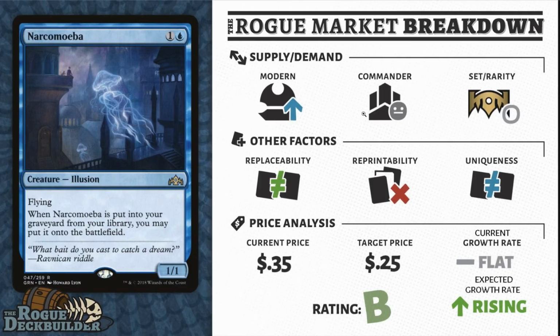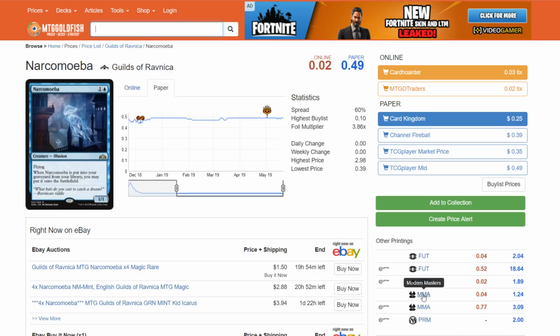The supply of Narc Amoeba isn't that high. It was Modern Masters 2? Or Modern Masters 1. So Modern Masters 1, Future Sight, and a rare in Guilds of Ravnica. So that's not the greatest supply of this card. It's pretty much a rare twice printed. So I like this for a long-term spec.